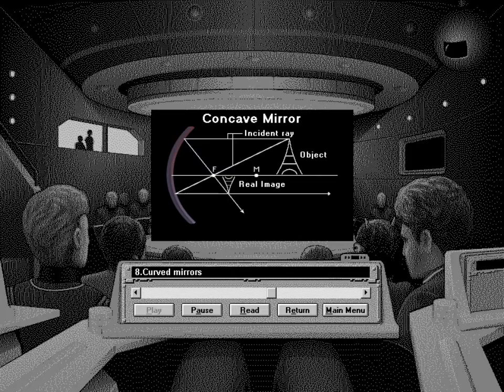Shaving or makeup mirrors curve in the opposite direction from wing mirrors. They have a surface that curves forwards from the middle, like a saucer. We call this a concave shape. When you look into the concave mirror from a close-up position, it produces a magnified image of your face. As with a plane mirror, the image is erect and virtual.